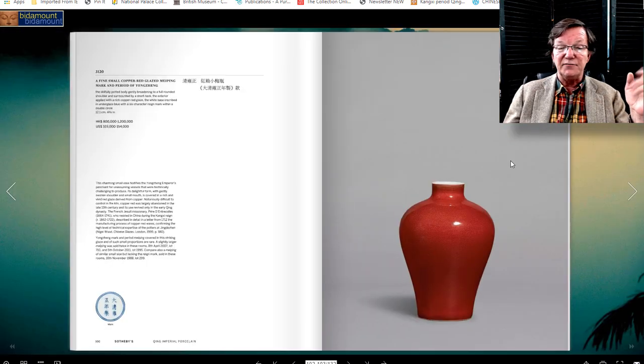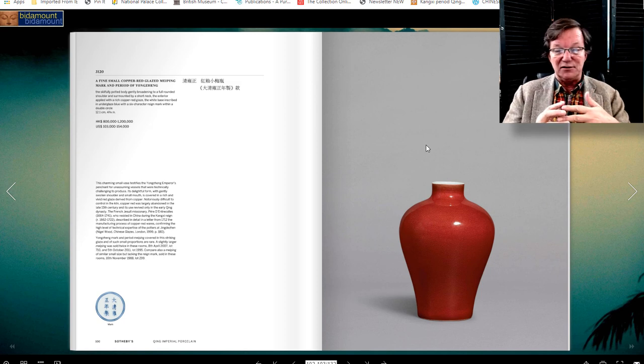It's bigger than a snuff bottle, but I'll be interested to see how it does. It's got an estimate of $103,000 to $154,000. It is Marken period, and I can't think of another one quite this beautiful that I've seen anytime recently. So this will be interesting to see how it does.